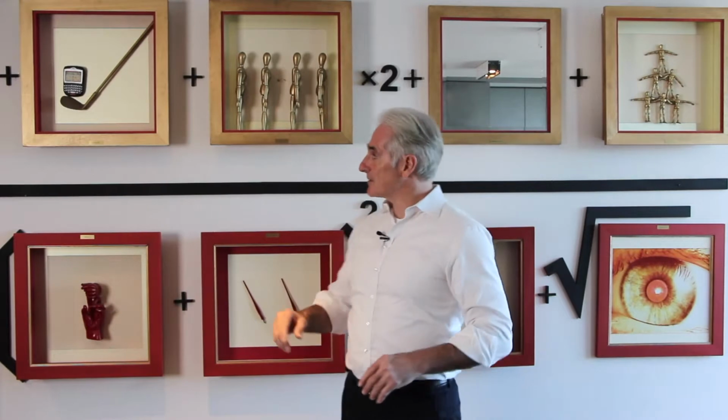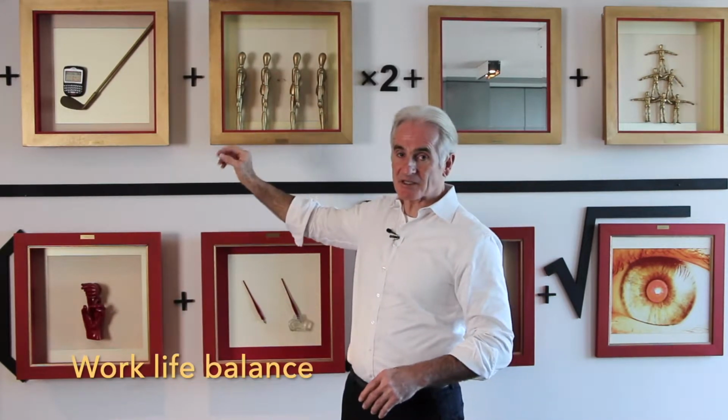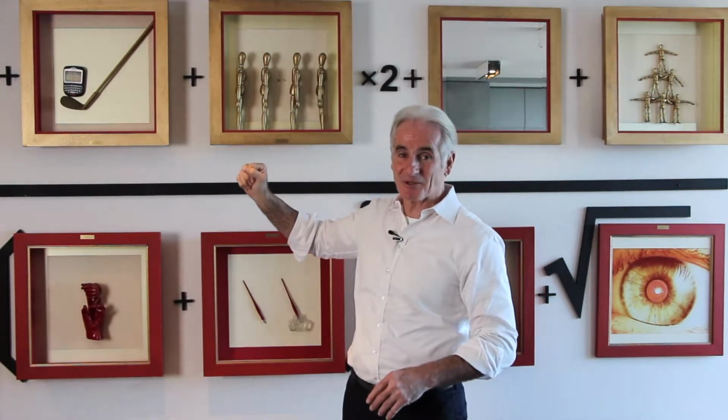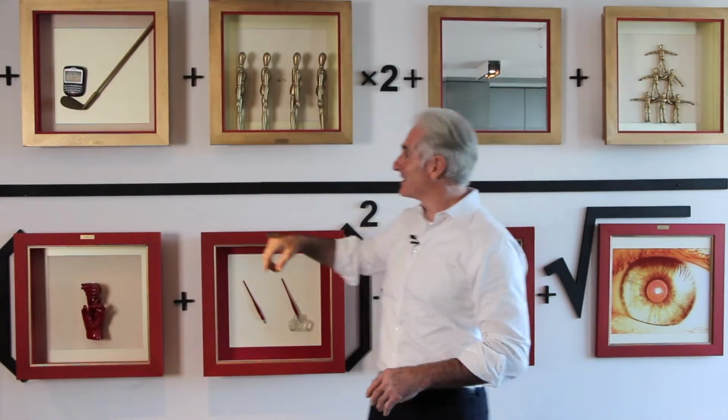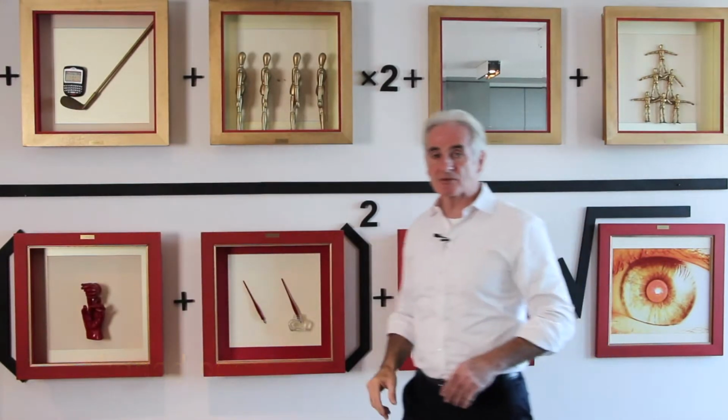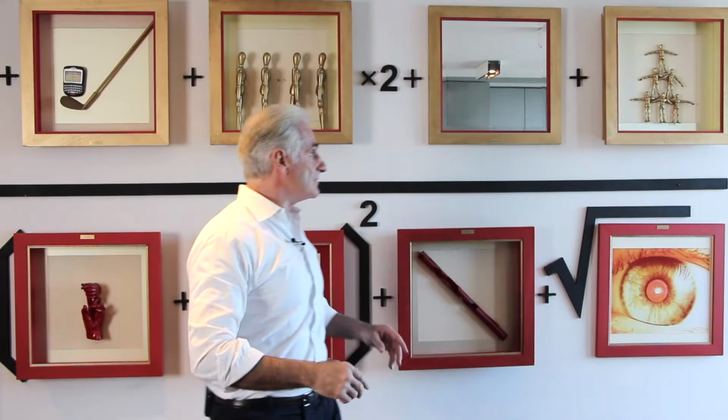The last four enablers are life balance. Now you can see how long this has been around. That's actually a BlackBerry in there with a golf club. It won't be too long where people won't recognise that, I'm sure. This is about aligned people. As a team at Corporate Edge, we must be aligned in everything that we do.